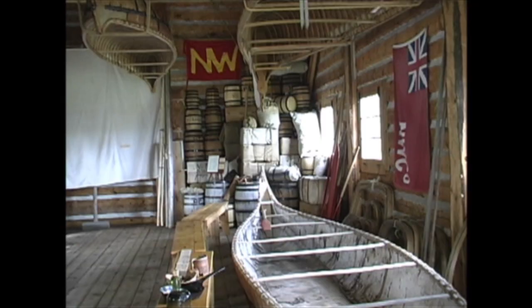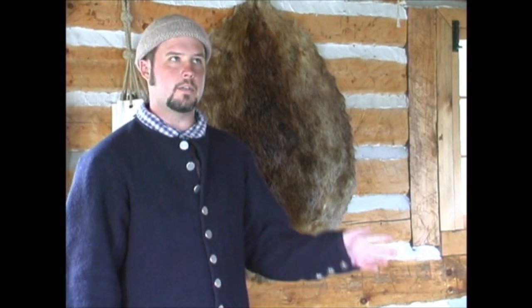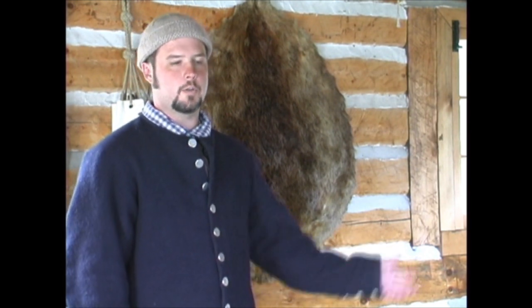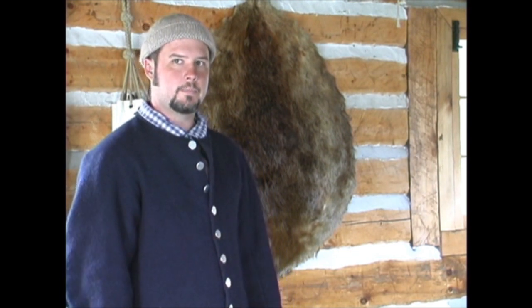the wintering posts. The other type of canoe that was found here is the North Canoe over here, which is usually between 24 and 26 feet long, carrying a crew of anywhere from 8 to 12 and about 1.5 tons of cargo. These are the canoes that in the springtime when the ice goes out in the interior of Canada are going to be coming back here with the furs they've obtained from the natives over the winter.